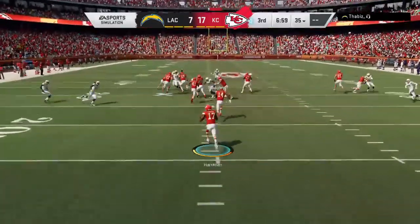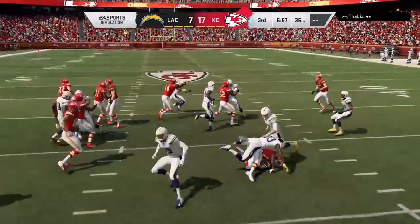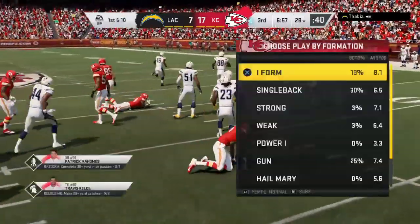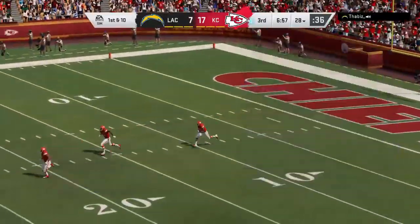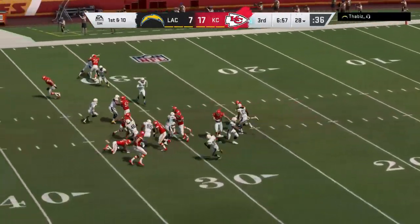This is taken at the 3. And he's up across the 25 and down at the 28-yard line. The Chiefs take over 1st and 10 at their own 28-yard line.